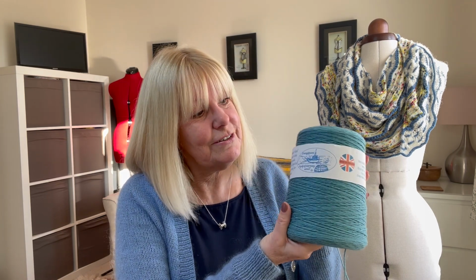So although this looks like just a skein of yarn, well, it's not a skein of yarn, it's a cone of yarn, isn't it? Although it looks like a cone of yarn at the moment, and I have two, I'm hoping that this is actually going to fulfill one of my knitting ambitions. So I'm going to keep you in the loop with how I go with this.